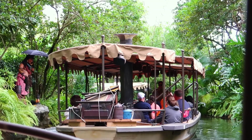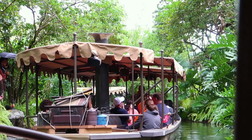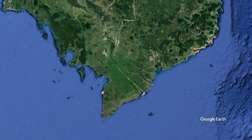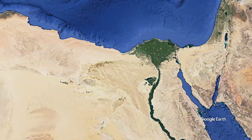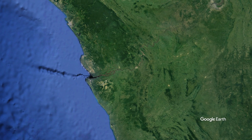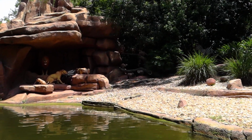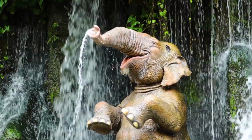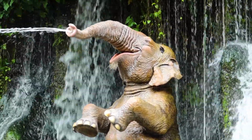This also assumes that, like the Jungle Cruise attraction at the Disney parks, all four rivers are magically stitched together into one. But what if we assume the rivers aren't connected and we have to also travel from river to river? For the Disneyland path, traveling from the Mekong to the Irrawaddy to the Nile, and then the Nile to the Congo would require about 13,800 additional miles, or 22.2 thousand kilometers of non-stop travel. On that little Jungle Cruise boat, that would amount to an extra 250 days.